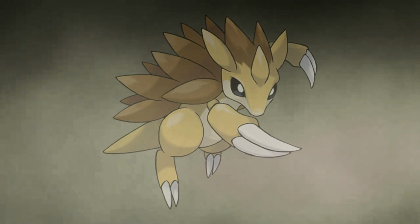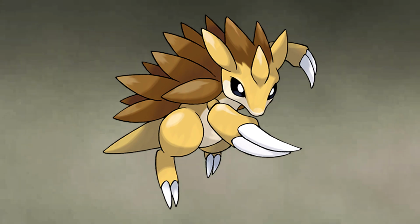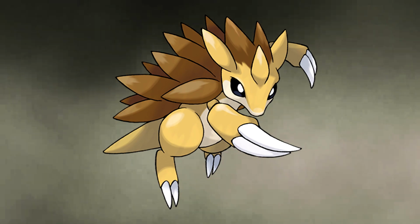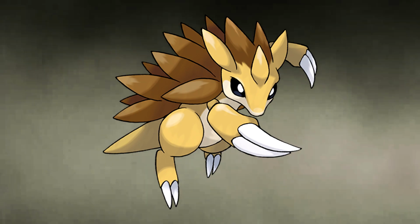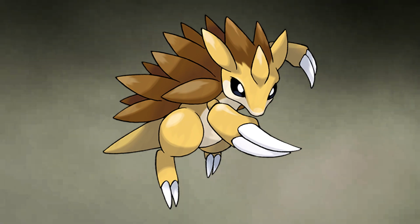Sandslash. Pokemon Silver and Soul Silver. If it digs at an incredible pace, it may snap off its spikes and claws. They grow back in a day.